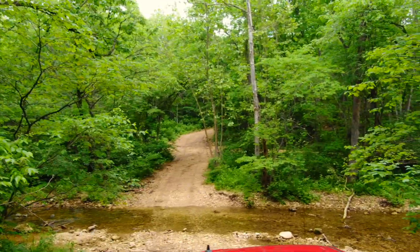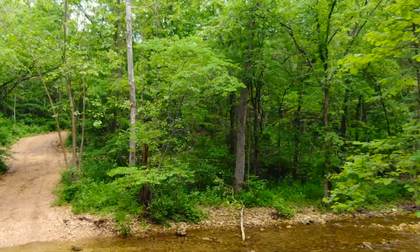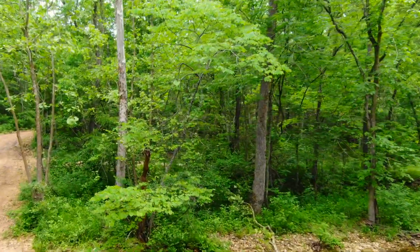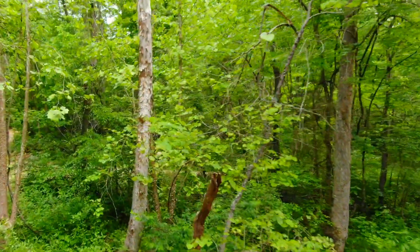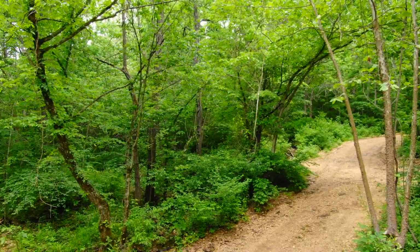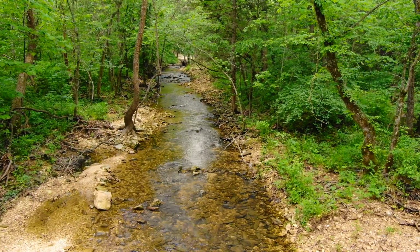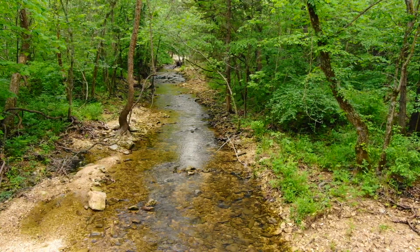All right, we've been excited about this one for a long time. This is a 31-acre tract at Panther Hollow. It's tract 15. We're down at Bryant Creek. We're really only about 50, 60 feet north of the property, so we're right up by the northeast quarter of the property. We're on the county road. That's Bryant Creek right there.